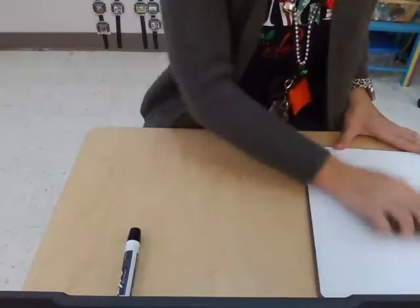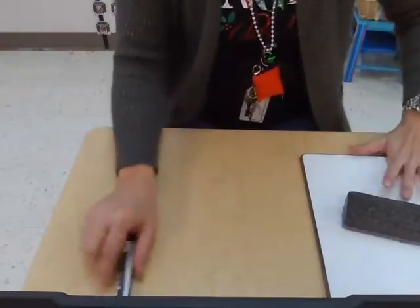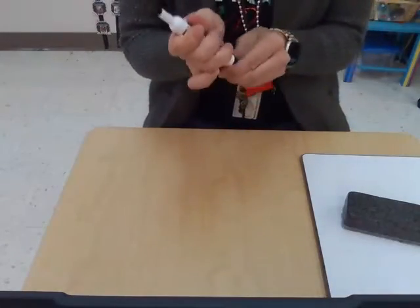All right, guys, and the last thing that we're going to do is we're going to create a few more number bonds with our number bond song. So let's get ready. Got my marker handy.